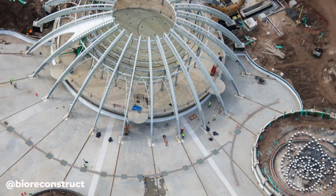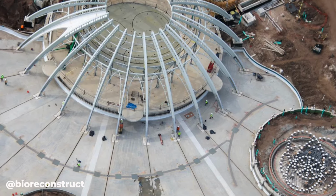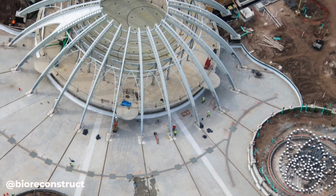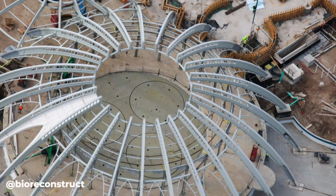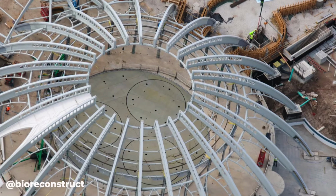You can also see the splash pad to the right here, which is called Astronomica, which is where you can play with dancing fountains. On the dome itself, we still only have one panel that has been installed, but I'm guessing that will be changing in the coming weeks as progress on this seems to be picking up quite a bit.